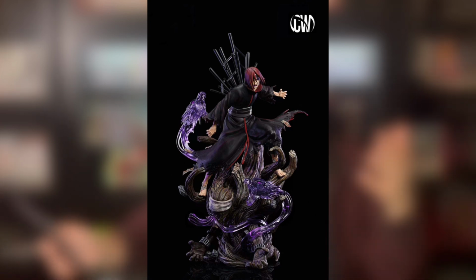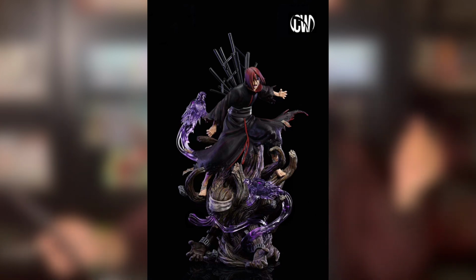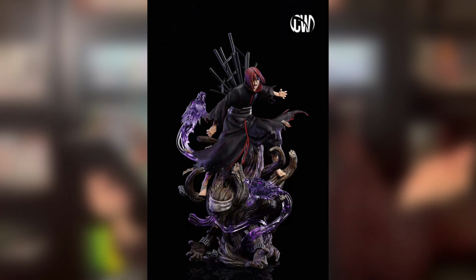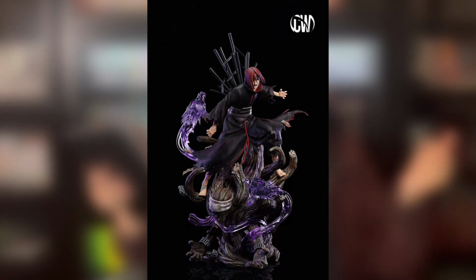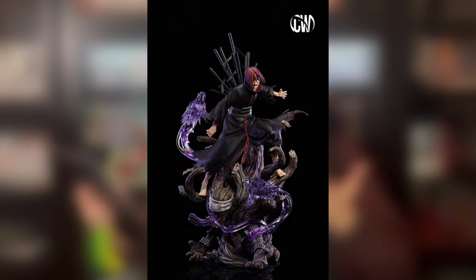I also love these dragon effects that are going on around him. I don't know where that comes from. It seems to be coming out from the Tendrils, but I don't recall that from the anime, but I'm not complaining. I like the way it looks.